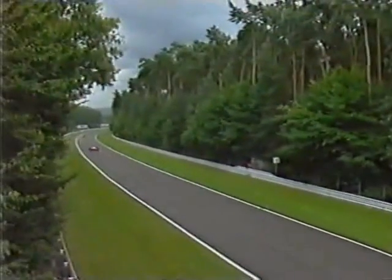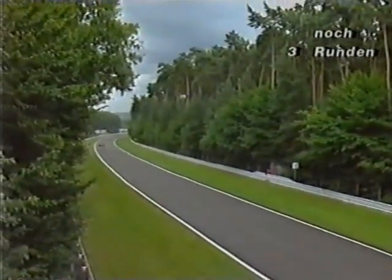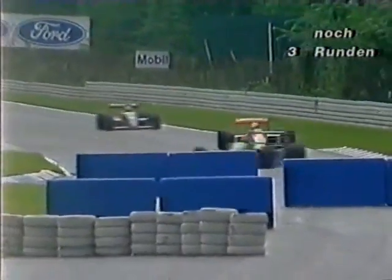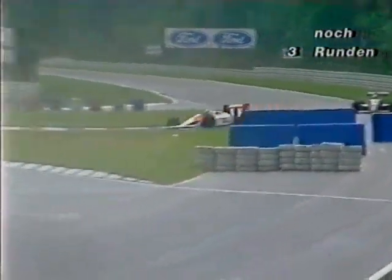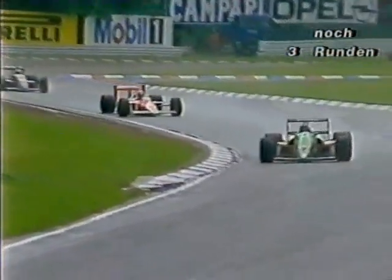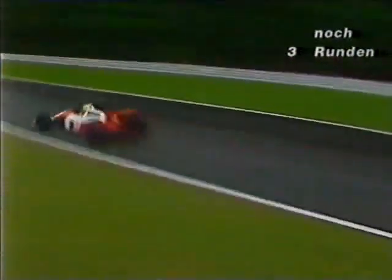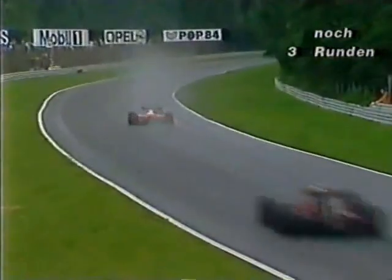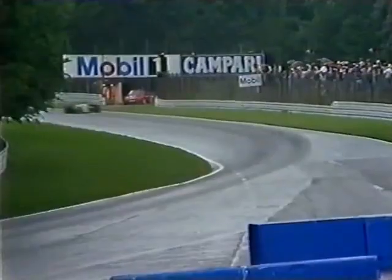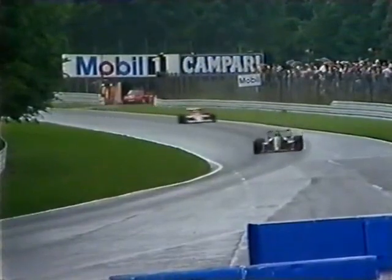I'm sure he's going to be very circumspect about passing Boutsen. Yes, he may well not bother. There's no real reason to do that. Still sliding away. It's still very slippery round the back with those tall trees, of course, not only preventing much air movement, but also holding the humidity of all that rain within them.